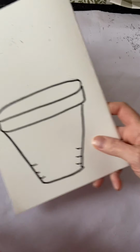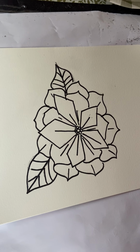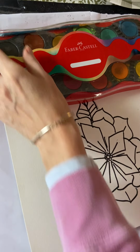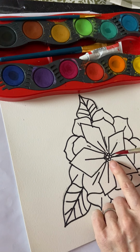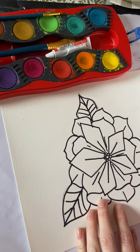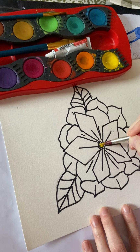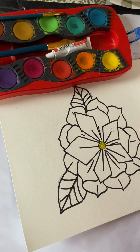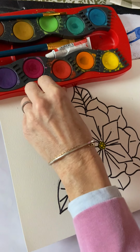So now we're going to set our pot aside, okay? And we're going to go back to our poinsettia. And now we have the fun of painting it. So I'm taking out my colors. And I'm going to start with the center. I am going to get a little bit of water on my brush, and I'm going to take my yellow, and I'm going to go into that center, and I'm going to paint the center part yellow, okay? And I'm going to dab it a little bit with my paper towel because I feel like I had a little bit too much on there.